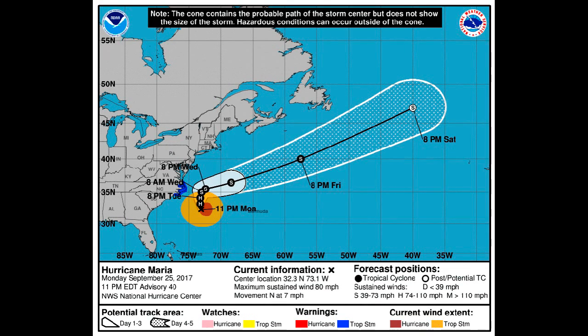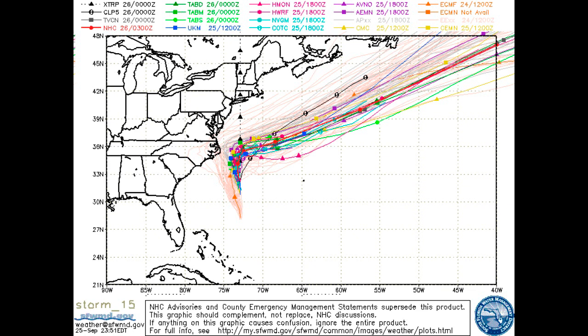And here is our cone, and it's pretty much showing that slow movement north, and then once it makes its turn to the northeast, it will accelerate and just become a tropical low sometime out toward the end of the week. And next up, we're going to look at our models, and they're showing the same thing. They're showing that it's going to be slowing down before it makes its turn to the east. So we're probably looking at sometime late Wednesday it'll start making that turn.